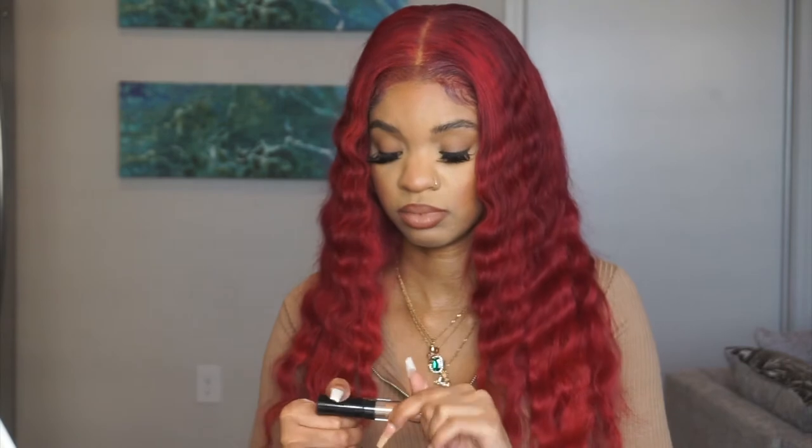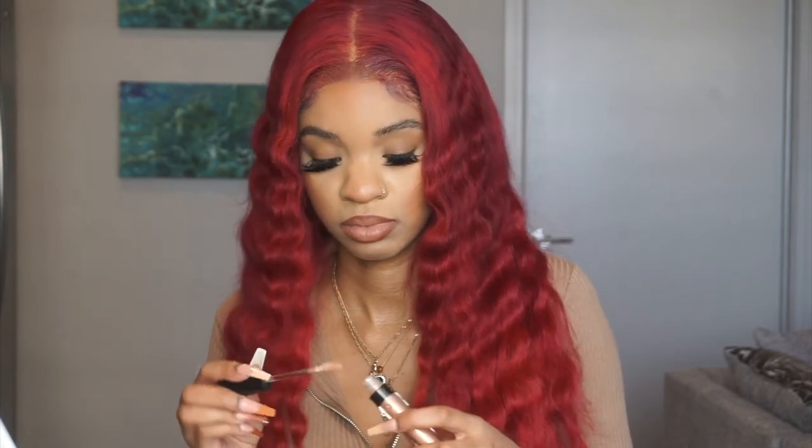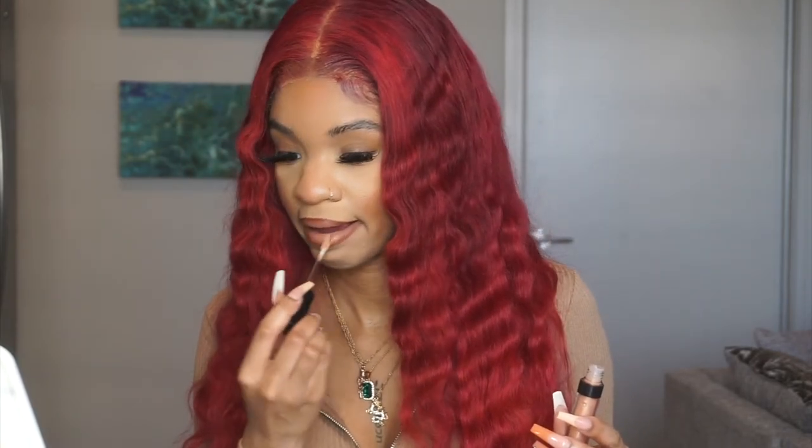I use this e.l.f. Lip Plumping Gloss. This is in Champagne. I think it's called Champagne something like that. But I always buy this. I always have to re-up on this.